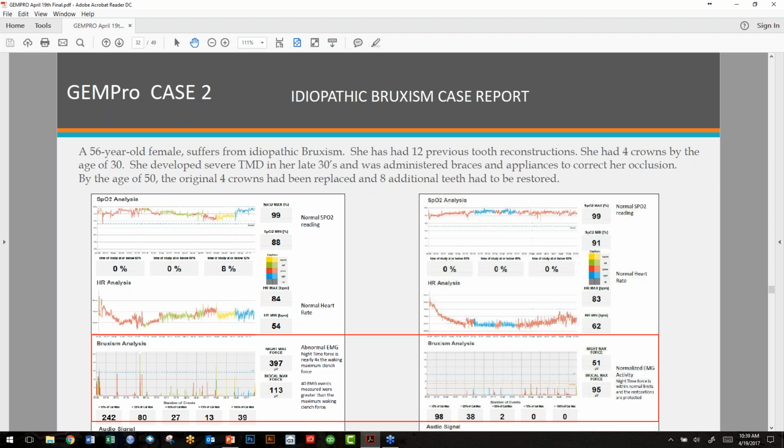Interestingly, that calibration that I talked about yields a value, and her value was 113. That's a little above normal. 100 is about what the average person will generate when you ask them to bite down as hard as you can. When she goes to sleep, the maximum force we detected was 397. And you can see all the spikes in her graph.